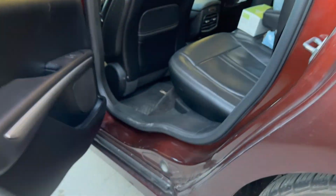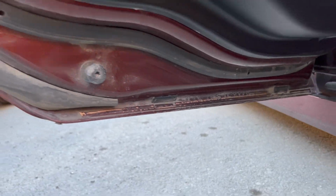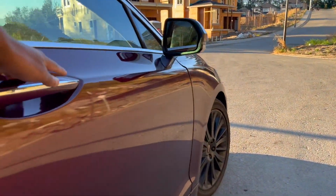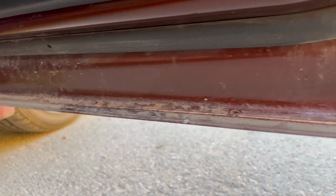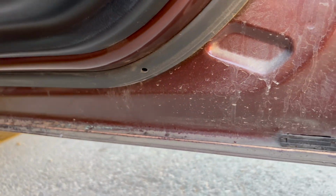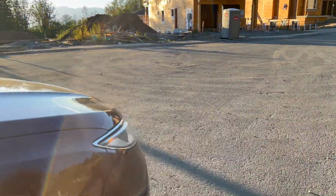Issue number 2 with my 2015 Lincoln MKZ is a leaky valve cover gasket. As many of you know, I've already replaced the valve cover gasket on this, but unfortunately when it was done, it wasn't installed properly. So now I'm stuck with the leaky valve cover gasket that I have to pay another $300 to get fixed. Don't be like me, go to a reputable mechanic.